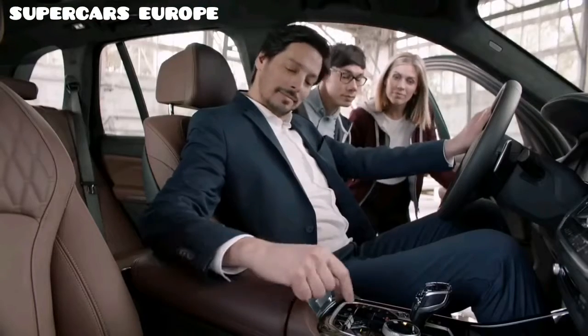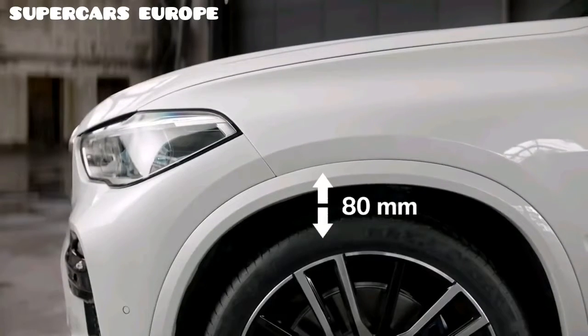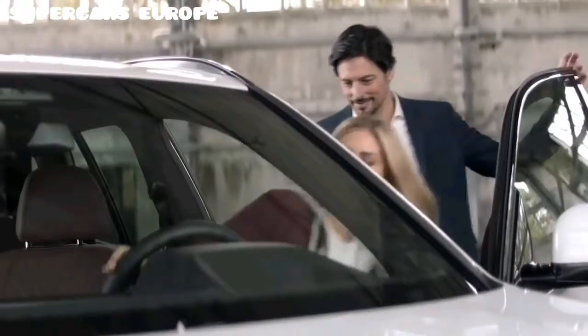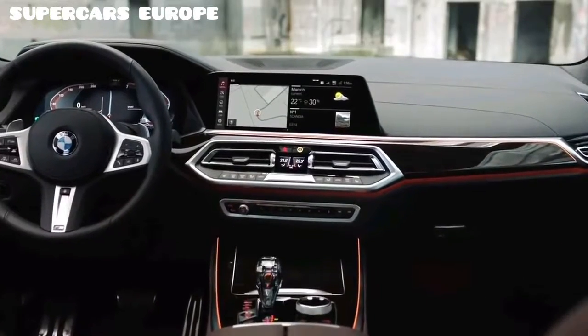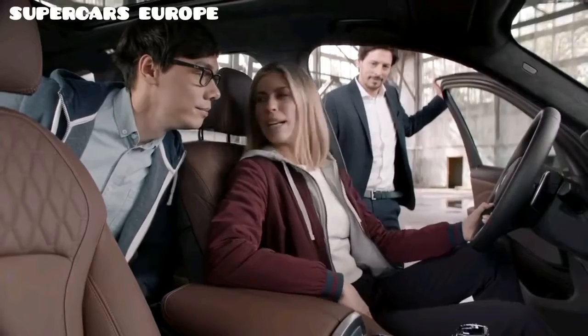And like a true gentleman, the two-axle air suspension allows the height to be adjusted by up to 80 millimeters for easier loading and entry. Why, thank you, sir. Check out the new instrument cluster's easy-to-read 12.3-inch displays. That's what I call being in the driver's seat. Speaking of which, I think it's time to get down to what really matters.